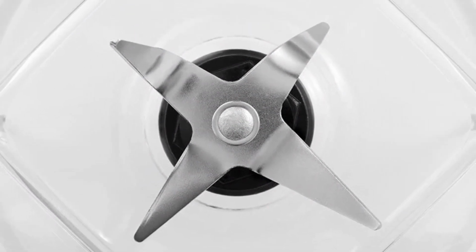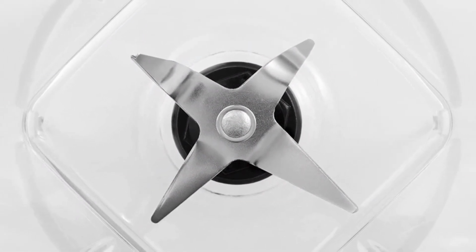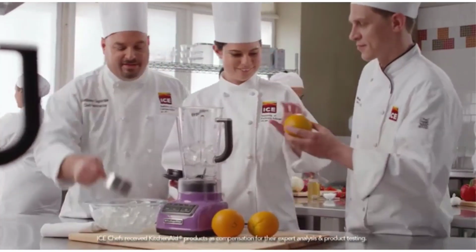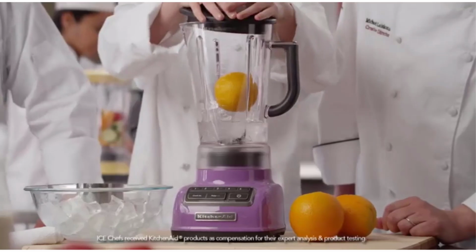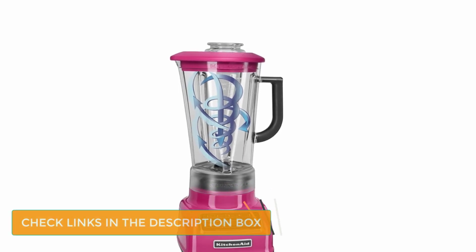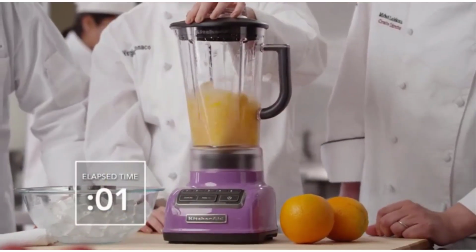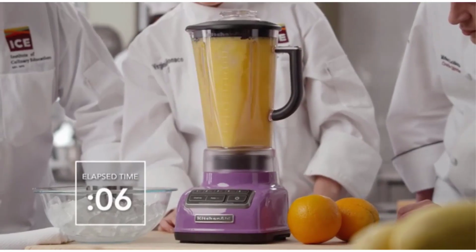The KitchenAid KSB 1575 HT Diamond Blender has pulse 1 to 5 settings and a crush ice mode. Its robust motor works efficiently to blend almost anything you pour into it. The BPA-free pitcher and strong stainless steel blades crush the hard foods into tiny pieces perfectly. It has a function that helps maintain the optimal speed during food processing. Let's have a look at some of the pros and cons of the KitchenAid KSB 1575 HT Diamond Blender.